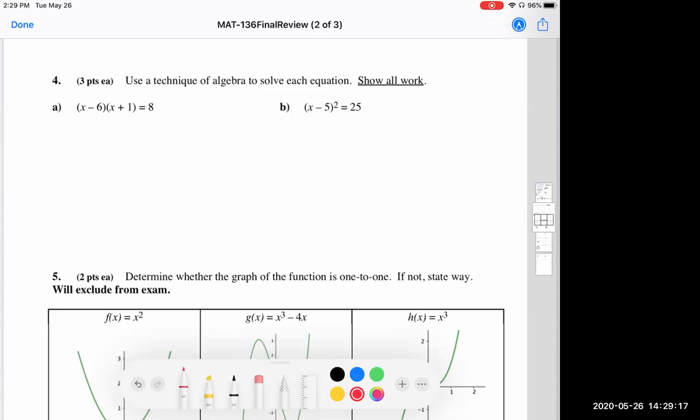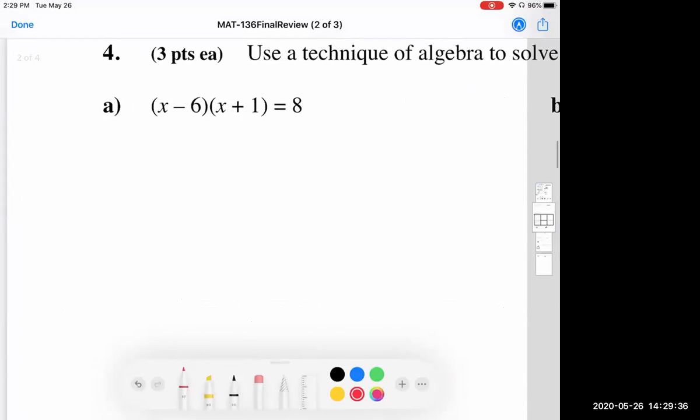4. Use a technique of algebra to solve the equation. Should work. All right. So we worked with these problems when we worked in chapter 6 and we're trying to solve equations. Okay. For number 4a, we have a quadratic. And we have seen how if I have 2 products, I can just set them equal to 0. But that's a key part. It needs to be a 0. If it's anything other than a 0, we have to change it.